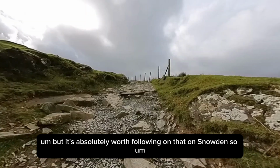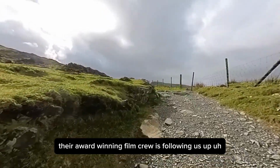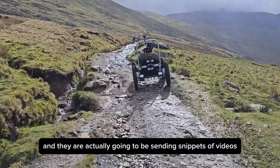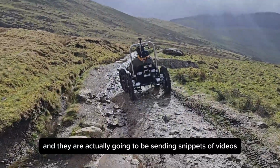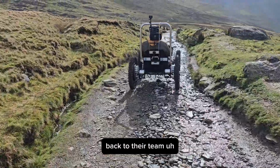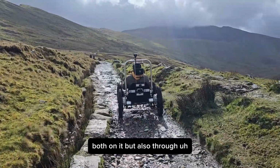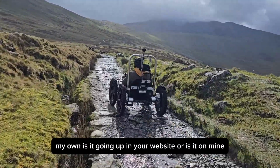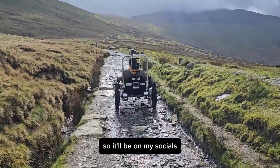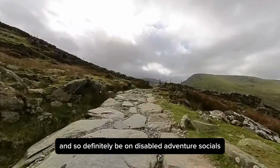On Snowdon, like I said, IET, the Institution of Engineering Technology, their award-winning film crew is following us up during the day, and they are going to be sending snippets of videos and little chats with all of us at various points during the challenge back to their team, and they will then be uploading it onto socials, both on IET but also through my own. Is it going up on your website or is it on mine? It won't be by me unless somebody does it. Okay, so it'll be on my socials. I'm slowly getting there with them on socials. So it'll definitely be on Disabled Adventure socials.